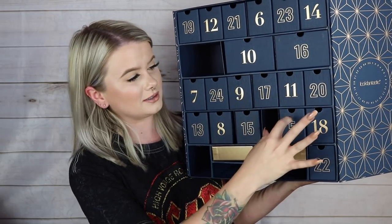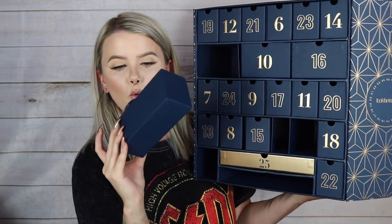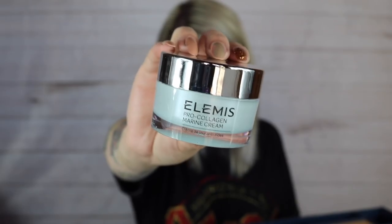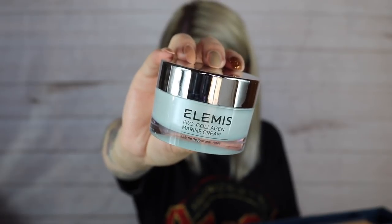I keep saying door. Technically, it's the little box. Ooh, that one rolled. What are you? What have we got? Ooh, LMS. We got the LMS Pro Collagen Marine Cream. Ooh, LMS is one of those kind of coveted brands, I would say. If I'm not mistaken, this is a very high-priced brand. I have to look them up right away. There is no way this is that much.